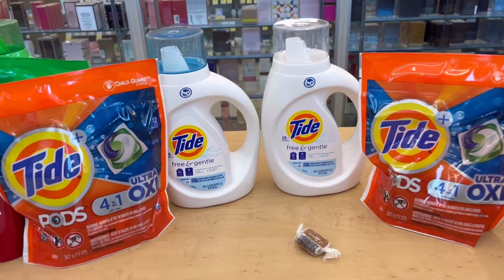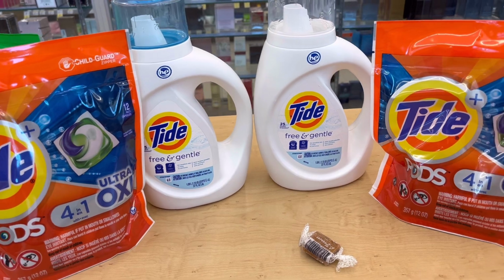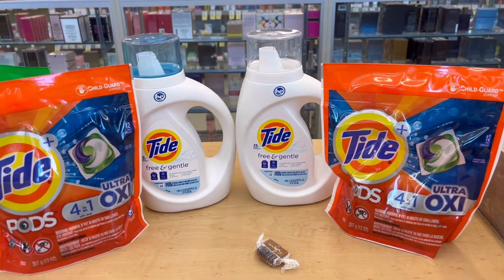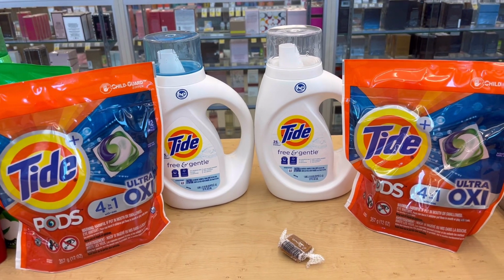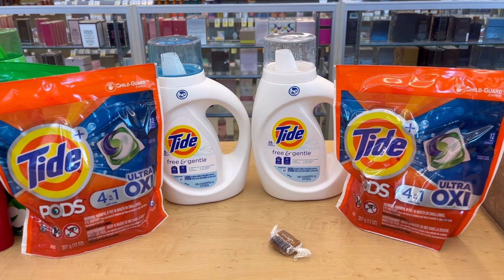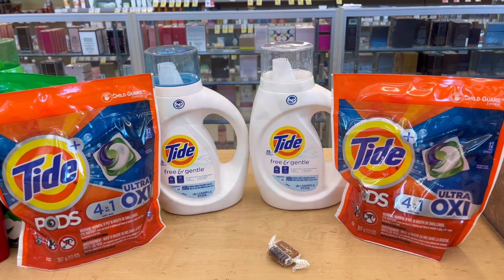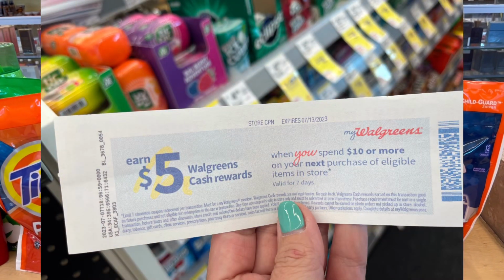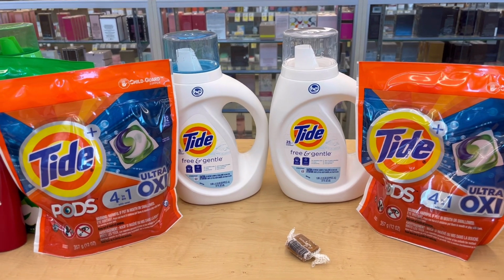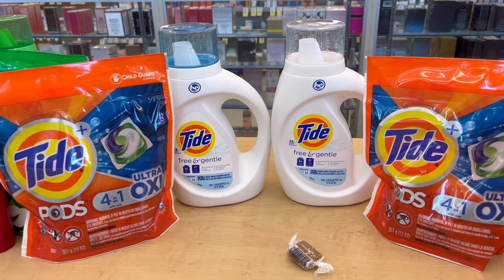All right, guys, this one, this is a different account, guys. So I have a digital spend booster on this one, spend $22 get $6 in Walgreens cash rewards, and I paired it with a paper spend booster, spend $10 get $5 in Walgreens cash rewards. So I'm gonna get back $11 in Walgreens cash rewards for my spend boosters, digital and paper.